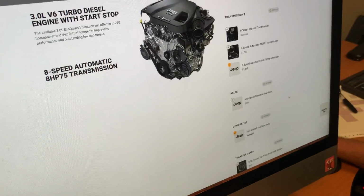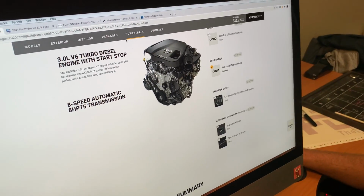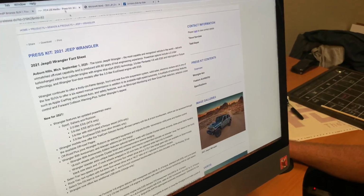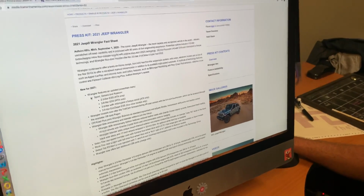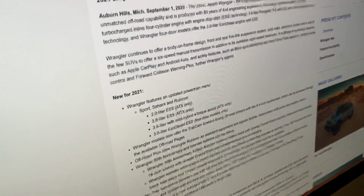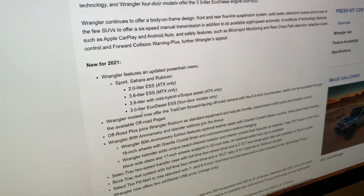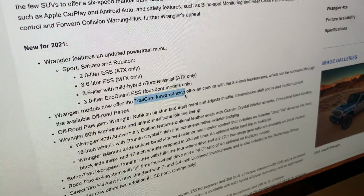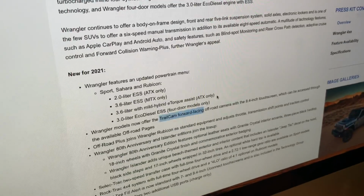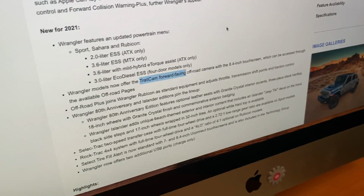So, what are some of the other changes? Before I show you the most expensive Jeep, let's take a look at what's new for 2021. I already went over the engines. Here's some of the really interesting stuff. Trail cam is now available. Trail cam is this forward-facing camera that comes along with an 8.4-inch touchscreen system.